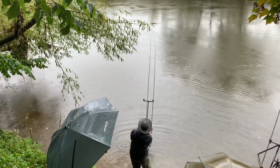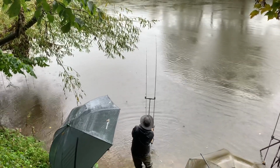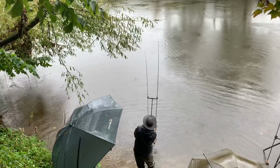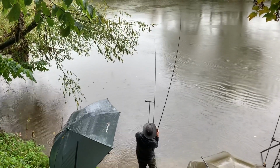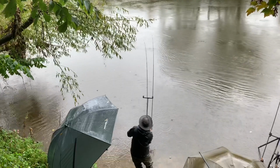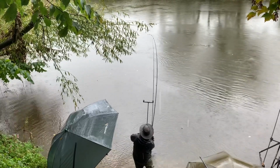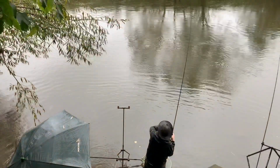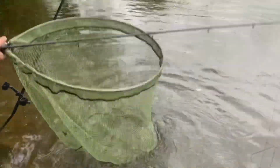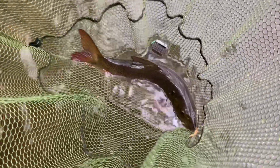Simon's in again. What's going on? He has been snagged, so hoping the fish are still on. I'm going to go down and help him out. Simon's got himself his second barbel. Very nice, mate. Excellent news. Good to know they're still around.